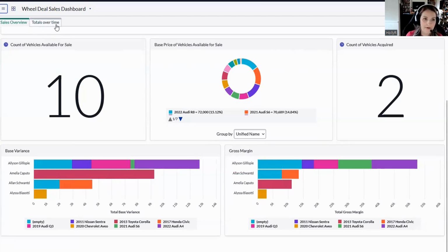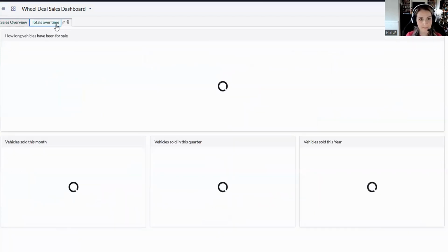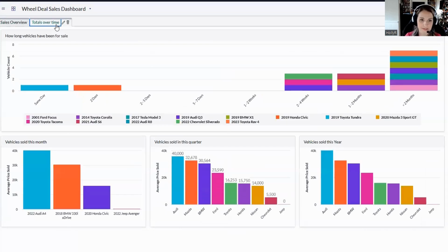I also have another tab that does your totals over time. So how long vehicles have been for sale, because of course a vehicle sitting on a lot can depreciate. And then what are the vehicles sold this month, what you've sold this quarter, and also sold this year, and stack by your average price sold. The dealership can literally run their finances off this and see how their operations are doing just based off of the data that you have in there.